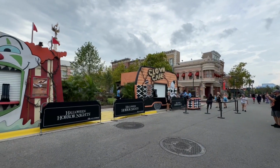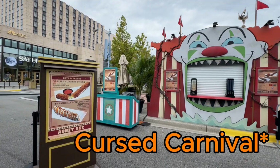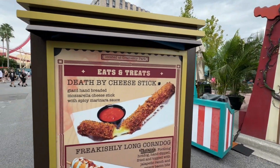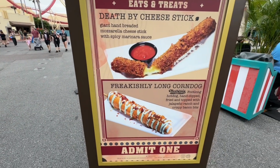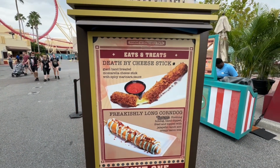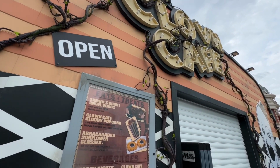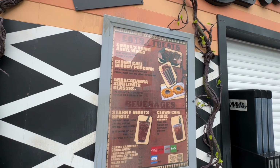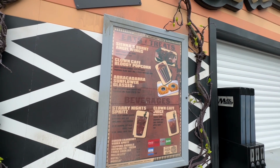A couple more food booths as we get into the New York area of the park. There's Clown Cafe, obviously Terrifier themed, and then Eats and Treats, which I guess is just clown themed. I would imagine this has something to do with Terrifier too. I've never seen those movies, but Death by Cheese Stick and Freakishly Long Corn Dog, I foresee myself coming to this food booth in the near future. And at Clown Cafe, we've got Sienna's Burnt Angel Wings, Clown Cafe Bloody Popcorn, which is actually popcorn chicken, and then the Abracadabra Sunflower Glasses.